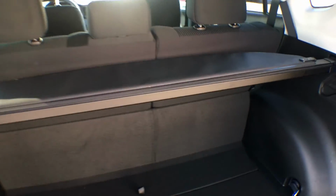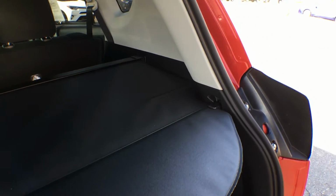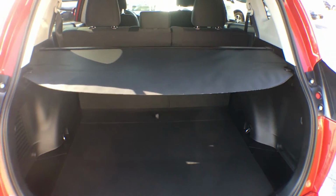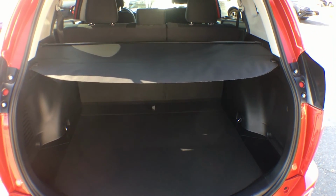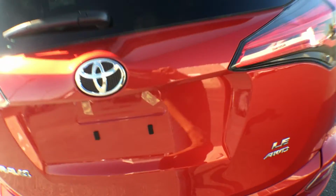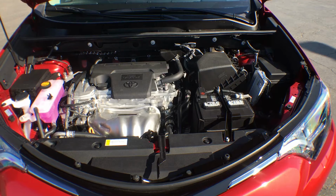One more thing that they've included back here for us is our tonneau cover. It is very simple to use. On the sides, there's just little inserts. Clip it in just like that, and everything can stay nicely tucked away from the eyes of the passengers. To close your liftgate, there's just a handle right here. And again, it's very nice and light, so don't worry about not having enough arm muscle. It does open and close with ease.